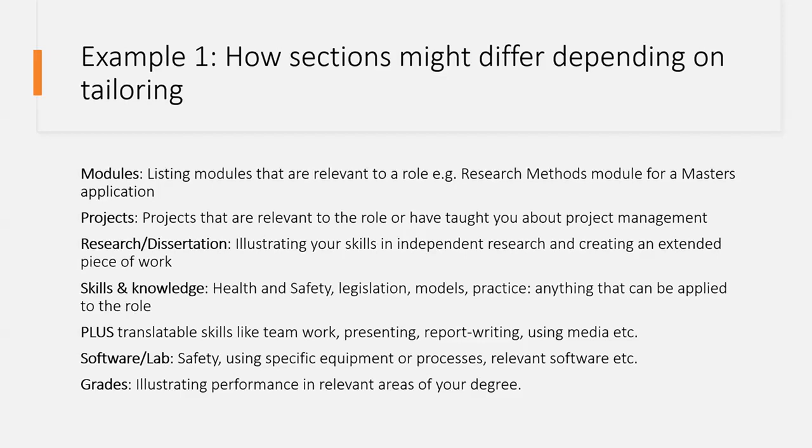It may be that you're doing social work and you've gained some understanding of legislation related to child protection, for example. You may have models that you've been using, and that may be around, for example, quantitative data. So hard skills, knowledge and experience that relate specifically to your discipline. Allied health professionals, you may have particular areas of practice that have been developed through your placements. So something that really directly applies to the role to which you're applying.